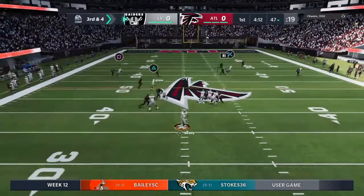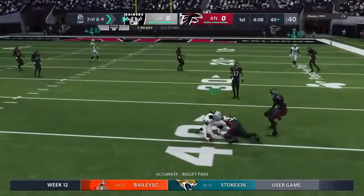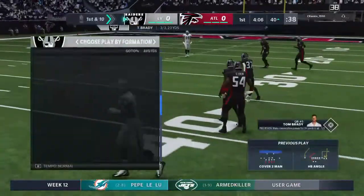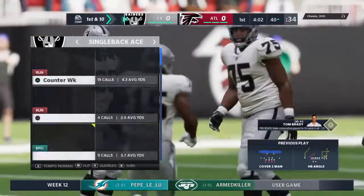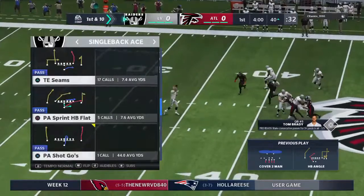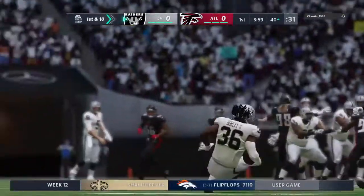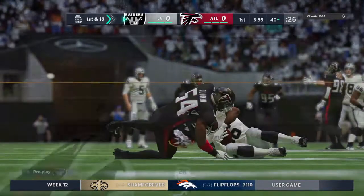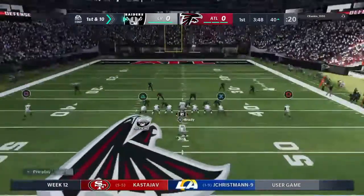From the gun on 3rd down, Brady. It's complete. This is Todd Gurley. And that's going to be good for another 1st down as the tackle's made at the Falcons' 40. That one good for 13 and a Raider 1st down. From Falcon territory now, here's 1st and 10, right at the 40.